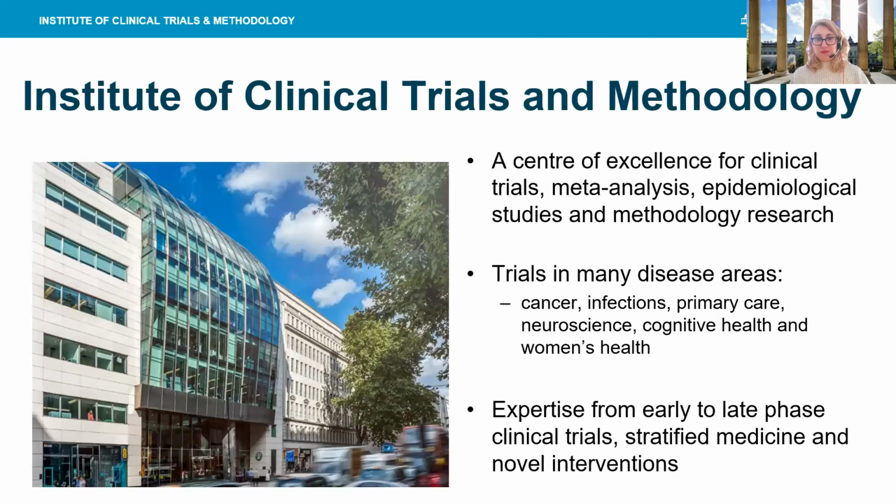So the Institute of Clinical Trials and Methodology, as you can see it here, it's based in Holborn. It's a center of excellence for clinical trials, meta-analysis, epidemiological studies, and methodology research. It's really encompassing not only the running of the clinical trials, but also how we design and how we can improve designing clinical trials, how we can synthesize evidence and really make impacts on health in many patients and populations, not just in the UK, but also across the world.